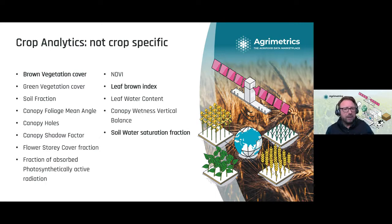Another variable, leaf brown index, also very useful, tells us how brown the vegetation canopy is. It's good for assessing crop maturity and informing in-season crop management decisions. Another one, brown vegetation cover, is another useful variable. It'll provide a figure for coverage of dead matter, stubble, or fallen leaves.